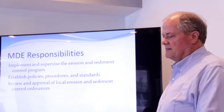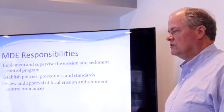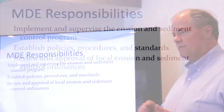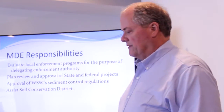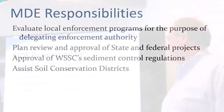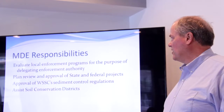The Department of the Environment implements and supervises the program, establishes the procedures and standards, and reviews local ordinances. So it's the local government, the county, the municipality, that actually implements the law, but it's overseen by the state. And we also, at the state level, make sure that the local governments have adequate enforcement programs in place, and that the erosion and sediment control plans are properly reviewed, properly being done.